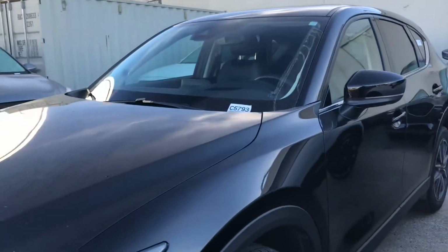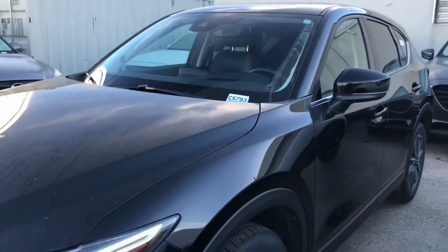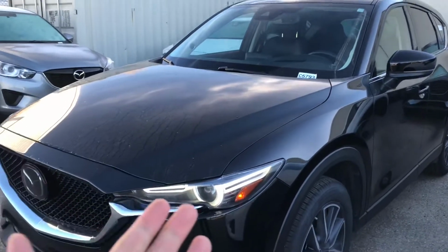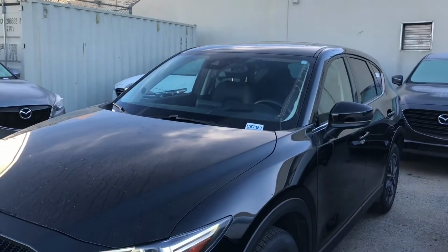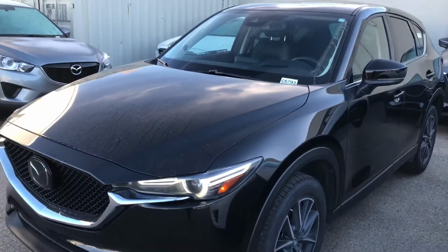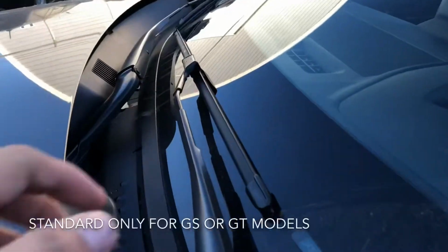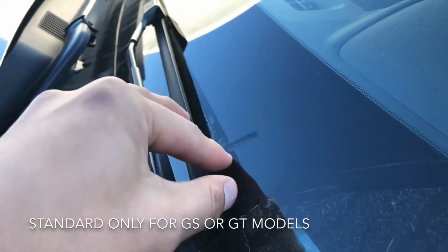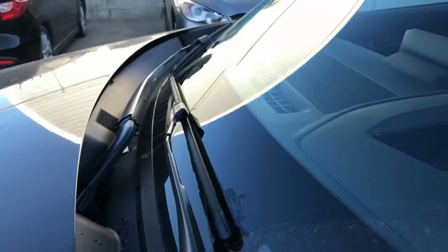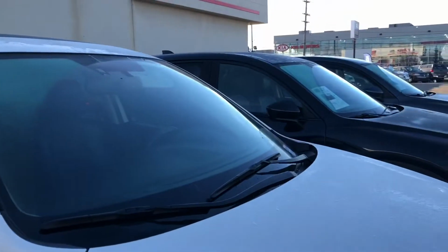All right, here we are, we're going to the 18. I'll point out something really nice about the 18 that will be perfect on weather, like the incremental weather we have here in Canada, which we experience, especially in Edmonton, 8 months of winter a year. This one has heated wiper de-icer. So right down there, see these lines over there? Those are your wiper de-icer. That wasn't standard or optional on the previous year models.